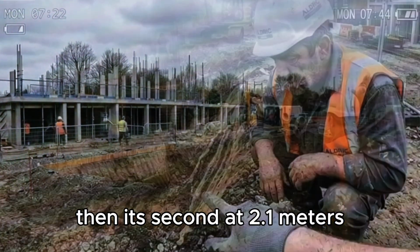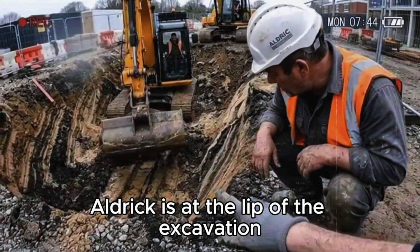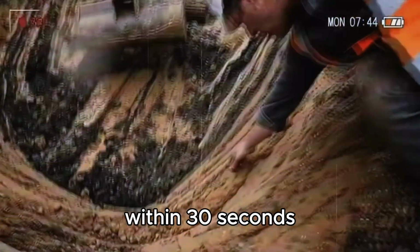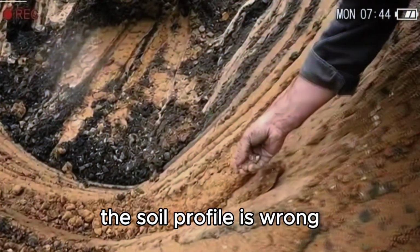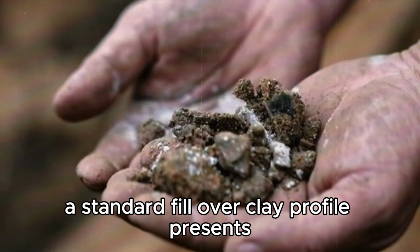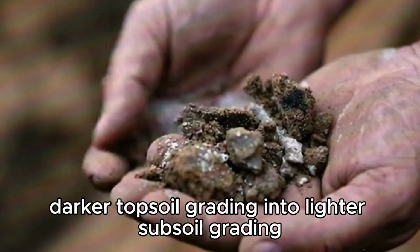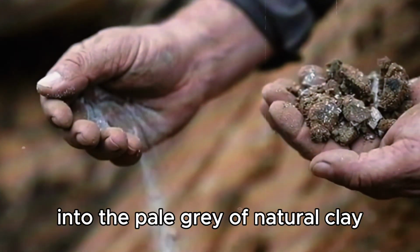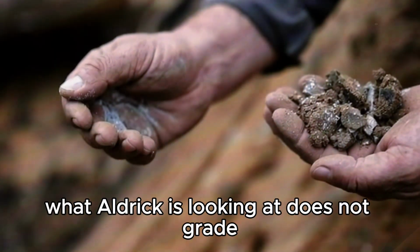At 2.1 meters, the operator stops the machine. Aldric is at the lip of the excavation within 30 seconds. He looks down at what the bucket has turned up. The soil profile is wrong. A standard fill-over clay profile presents in consistent horizontal layers, darker topsoil grading into lighter subsoil grading into the pale gray of natural clay. What Aldric is looking at does not grade.